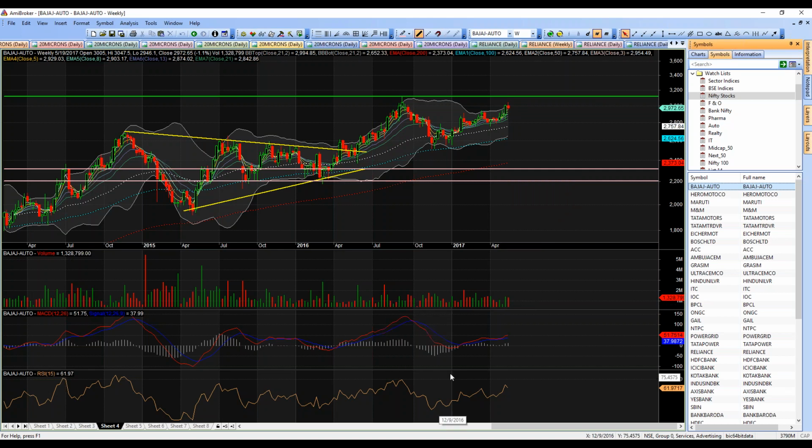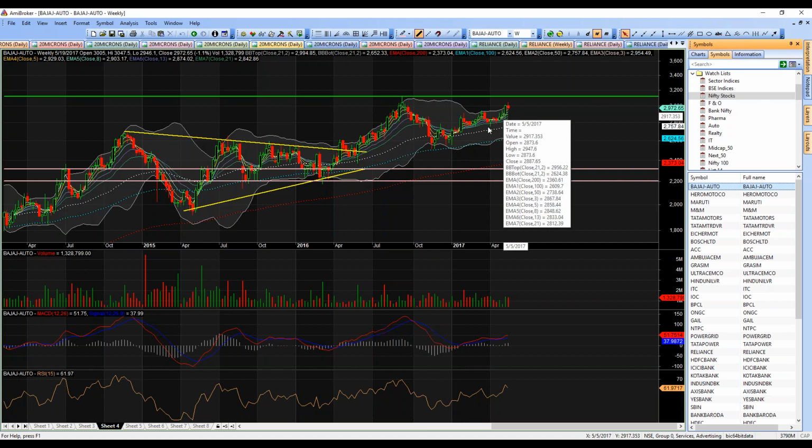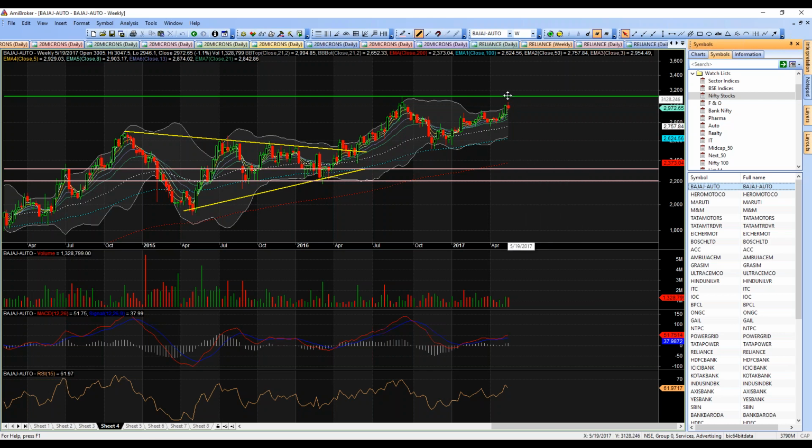One of the things to consider along the formation for the double top is that you're not really seeing any great volumes as the stock continues to rise, and there is neither the strength in the MACD or the RSI which was there in the earlier up move. So the up move is becoming a little tentative. It's still an up move, no doubts about that, but you have to watch out for the 3100 double top potential. If it breaks 3100, then definitely 3500 could be a possibility.